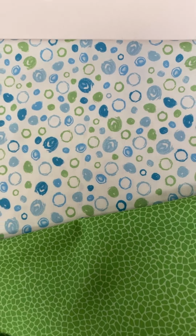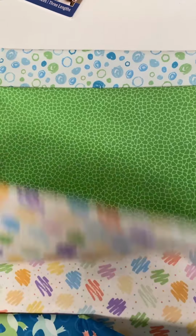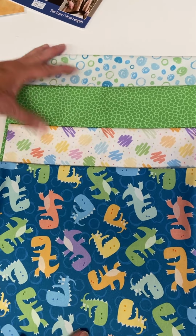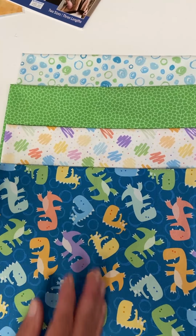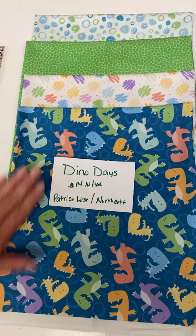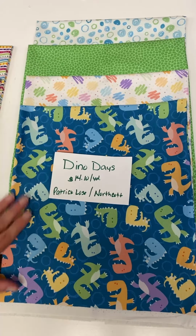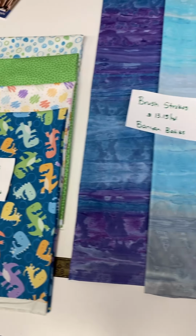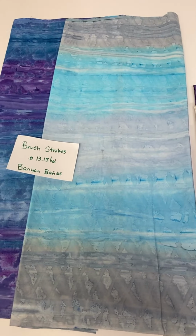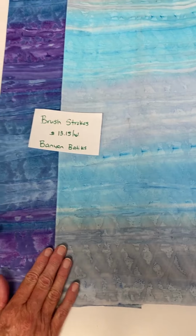And then you have, of course, dots. Blues and greens and just really the blues and greens, just different shades of the blue and green. So all together they just would make a really cute quilt. Any one of these you could combine and make a 3-yard quilt. Just really cute. So Dino Days from Northcott, designed by Patrick Lose.